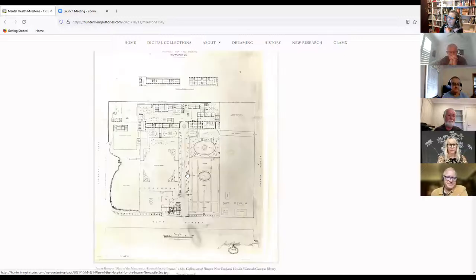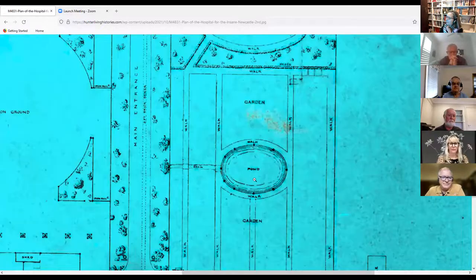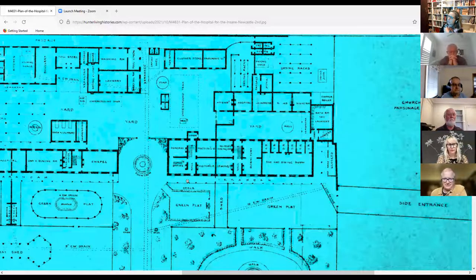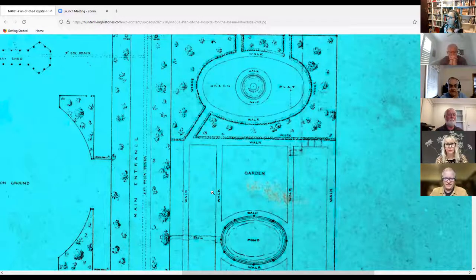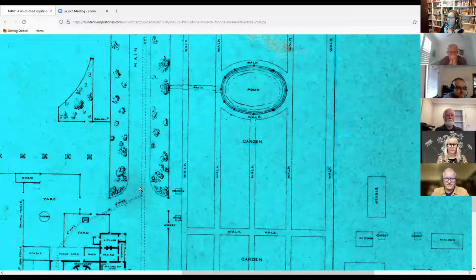There's also a fantastic plan that is held by Hunter New England Health, and we scanned it. Sorry that it's blue. But it was done by James Barnett, who was a government architect. So what he's done here, he added to what was a pretty sterile-looking military site, but drew up the design for the landscape, the gardens, a lot of detail, and he's written on here that there are aviaries for pigeons, there were all sorts of little fenced off areas where I think they had chickens, I think they had pigs.